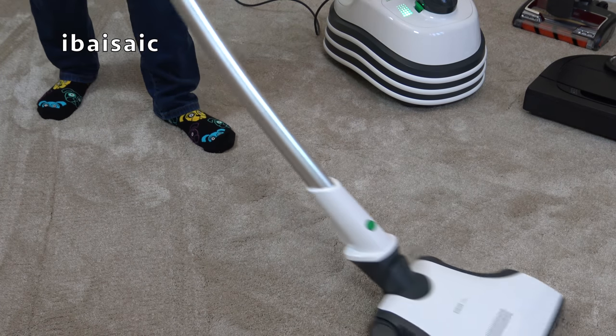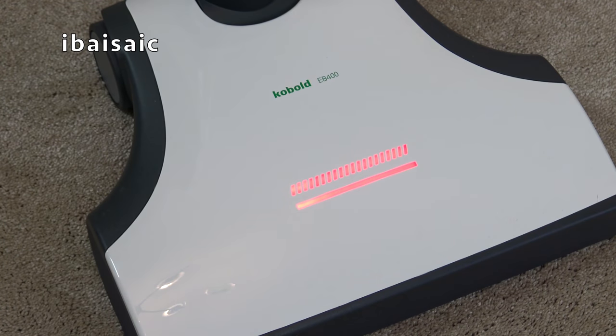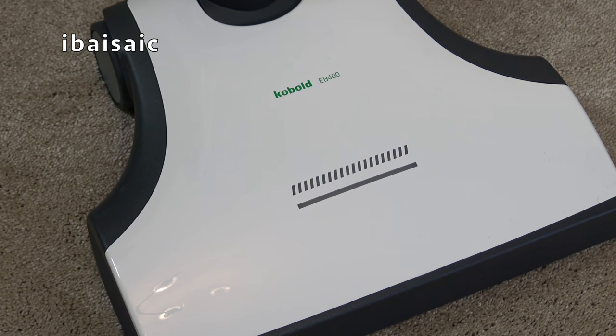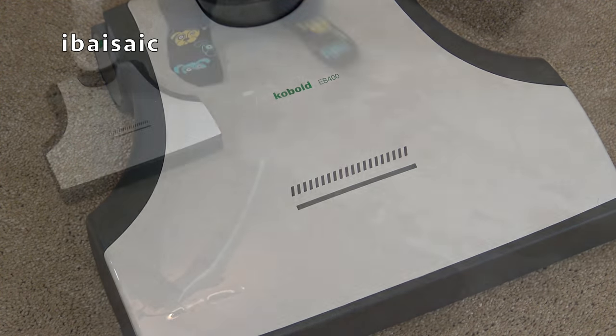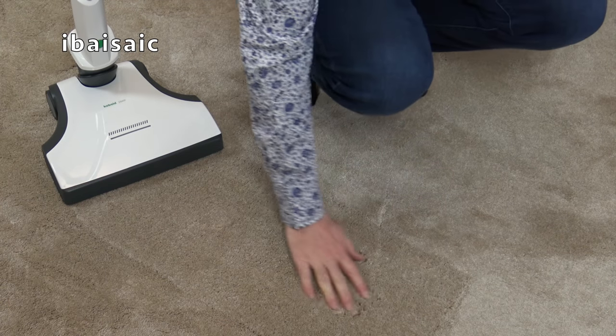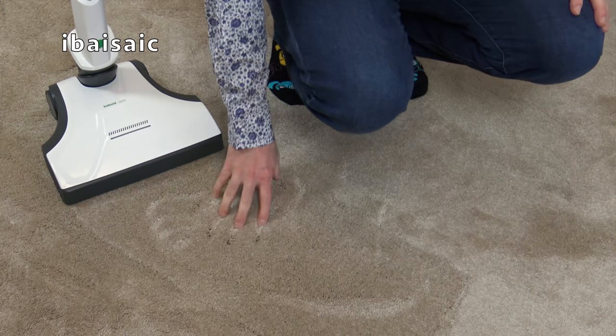That flashing light indicates that the brush has stalled and automatically switched off. It started quite well, bringing up the carpet pile, but yeah, it didn't like it.